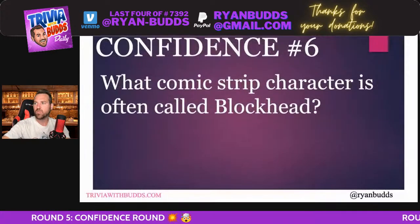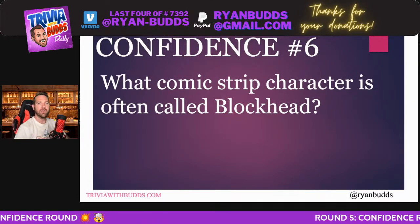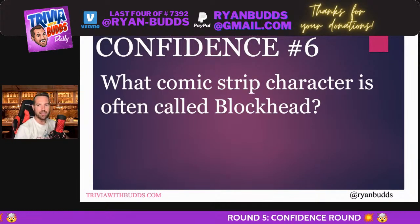Number 5, here's number 6. What comic strip character is often called Blockhead? What comic strip character is often called Blockhead? Number 6.